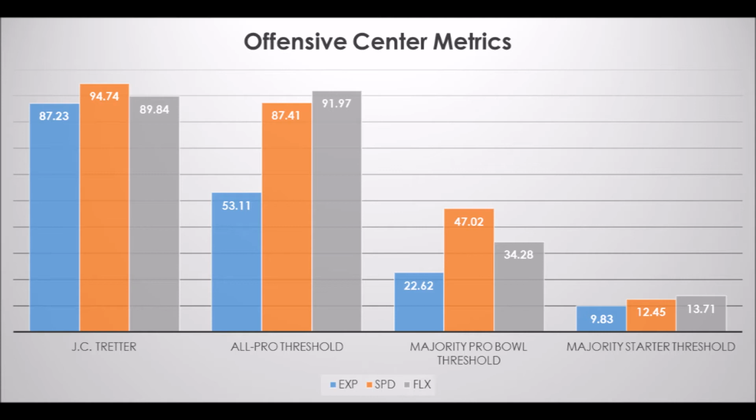You may be going, well, if he's so good, why did the Packers let him go? The reason is because they already have a center in Corey Lindsey from Ohio State, who's also a good athlete. And this is actually Corey Lindsey's athletic data, just to do a comparison between Tretter and him. Of course, Lindsey's a little bit more developed as well. But the bottom line is you got one of the most athletic, if not the most athletic center in free agency, and he can become a long-term starter.